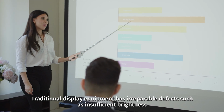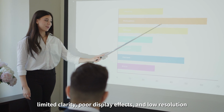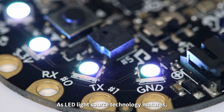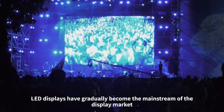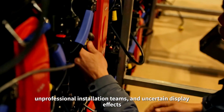Traditional display equipment has irreparable defects such as insufficient brightness, limited clarity, poor display effects, and low resolution. As LED light source technology matures, LED displays have gradually become the mainstream of the display market. But there are still industry problems such as uneven product quality, unprofessional installation teams, and uncertain display effects.